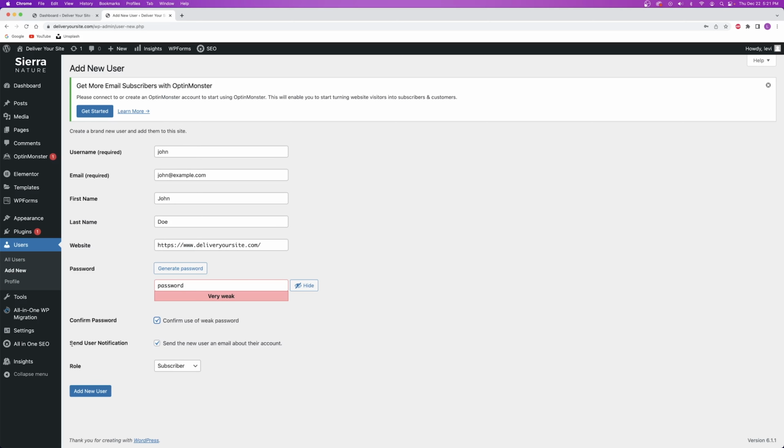And then from here, we can send the user a notification that his new account has been created. I'm gonna leave that box checked. So basically, WordPress is gonna send an email to John's email, john@example.com, and it's gonna let him know that he just got a new account on this website, and it's going to tell him how to log in.